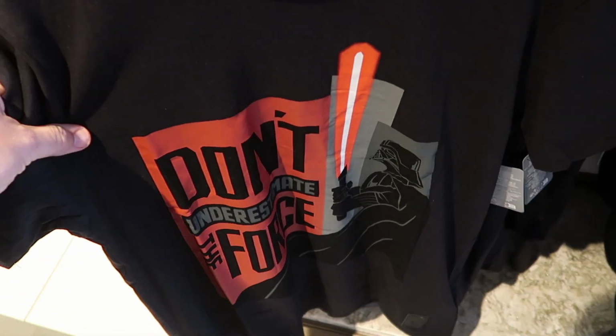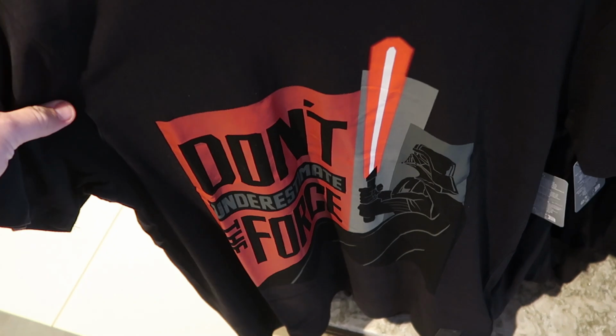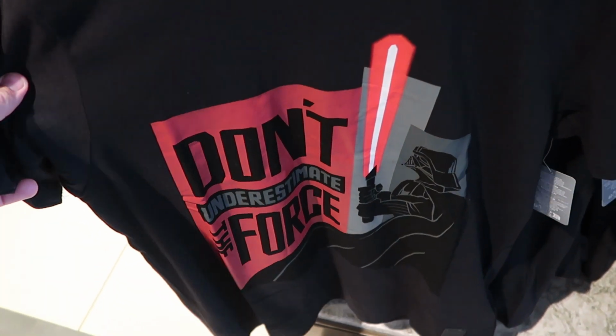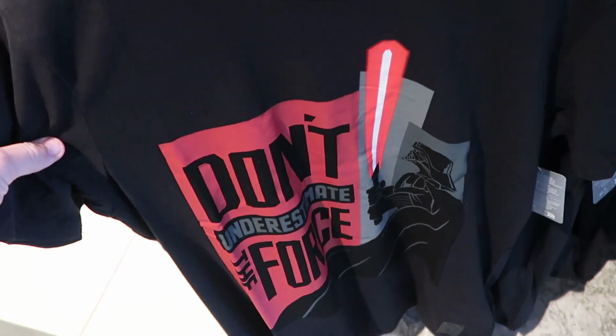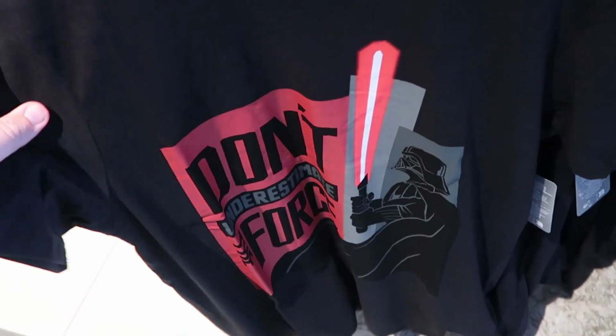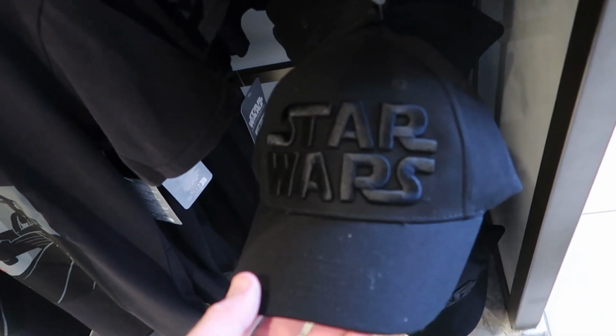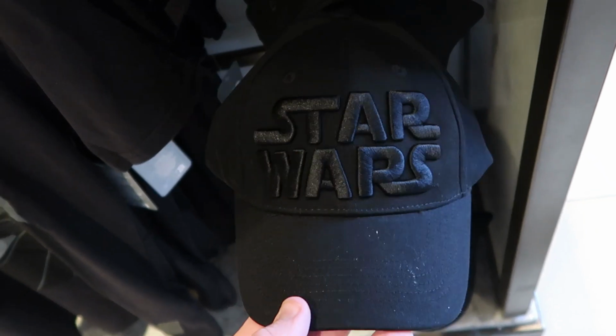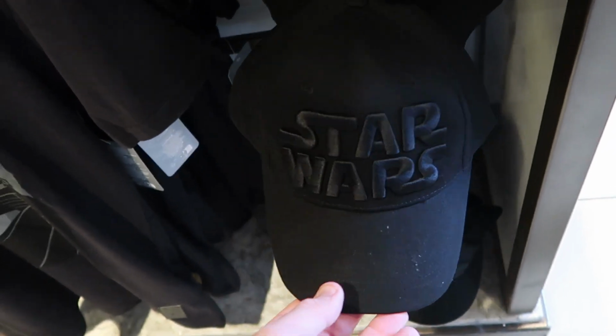Right underneath there is a really fun adult size graphic t-shirt, again with Darth Vader, though. Don't underestimate the Force. You got a great big graphic where he's holding the red lightsaber. This one is $30. And then right over here is yet another baseball cap. So definitely lots of baseball caps at Keystone Clothiers. This one's embroidered with the black lettering for Walt, let's see here, Star Wars for $30.